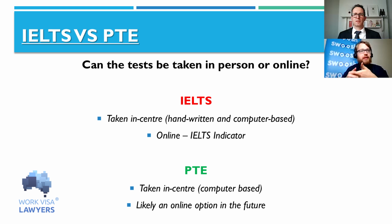IELTS can be taken currently in center if the test is taking place, and it can be taken in a handwritten or a computer-based format. IELTS have also recently released an online test known as the IELTS Indicator, where you can take the test from your home. So that's something to look into if you want to go down that route. It does pay to be careful and do your homework on whether the institution that accepts the exam will accept the IELTS Indicator test, because this is an ongoing and ever-evolving situation. So make sure you check that before you actually take that test.